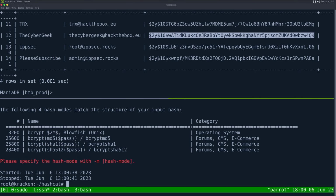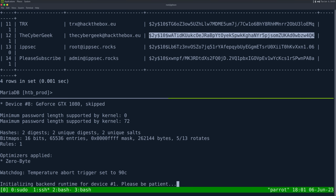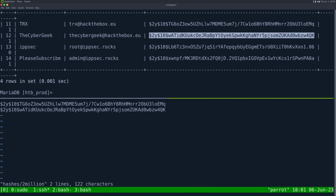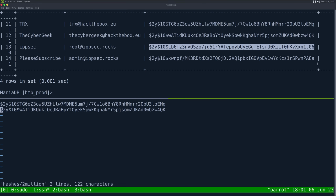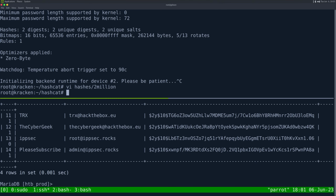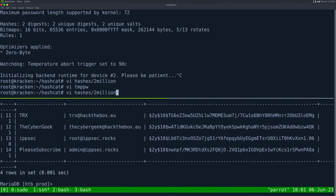And let's see. I'm going to guess this is mode 3200. We could probably check the source code to be positive. A good way to do this is let's go back to hashes 2,000,000, and we're going to take a password we know because I made this one, right? This password is password. I'm going to put it in there. V temp pw. I'm just going to write password there.